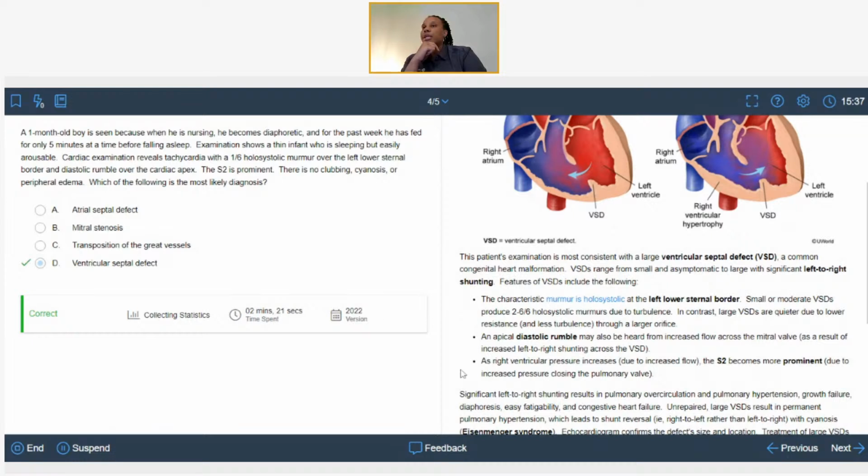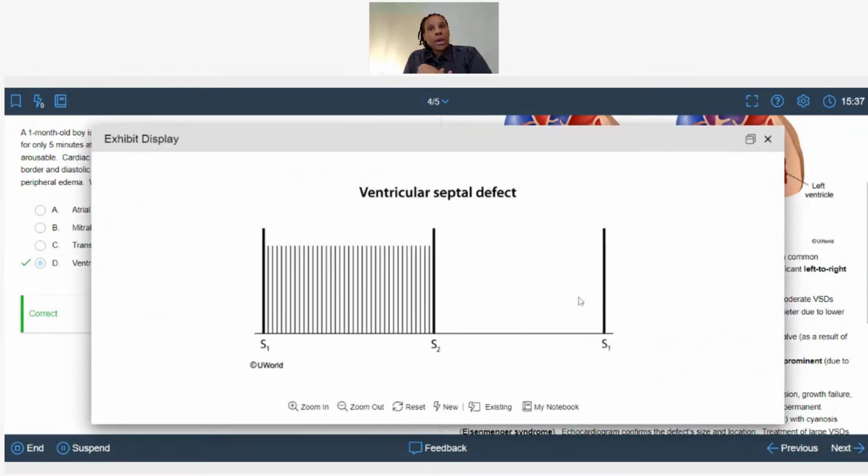An apical diastolic rumble may also be heard due to increased flow across the mitral valve as a result of that left-to-right shunting. And a right ventricular pressure increase will occur due to increased flow. That S2 becomes more prominent due to increased pressure closing of the pulmonary valve. Let's take a listen. Or actually, this is going to be kind of an image where the murmur is going to get off the tunnel.